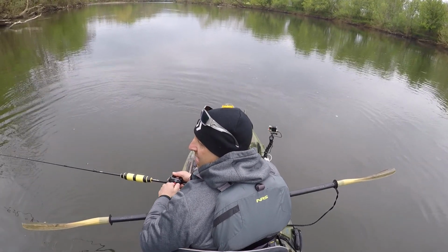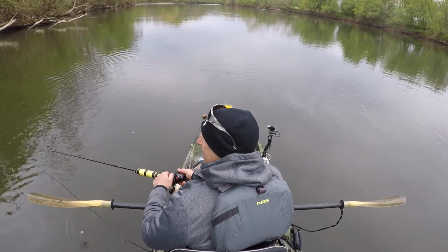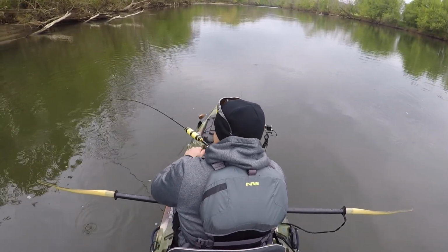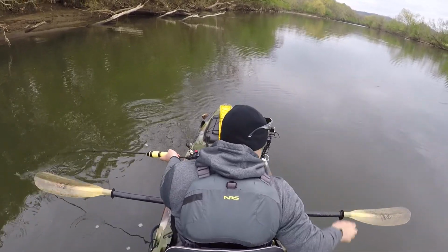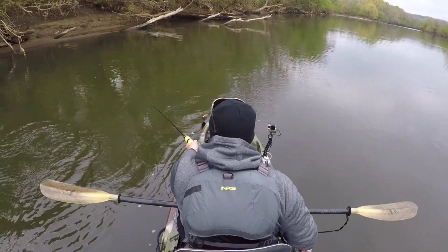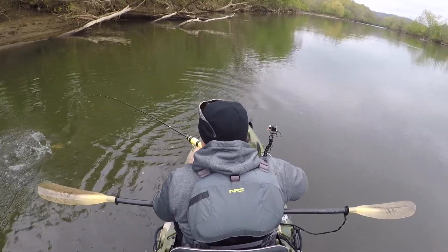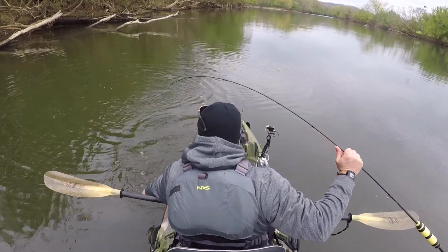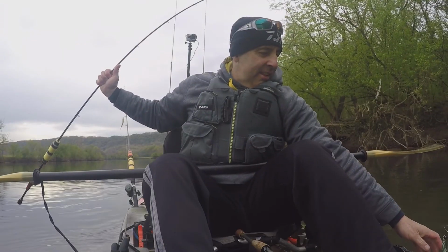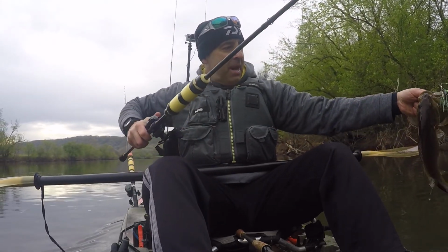There he goes. Got another one. There we go. Feels like a little better fish there. All right. There's another one. All right. There we go. Oh yeah. Nice smallmouth on the spinnerbait.